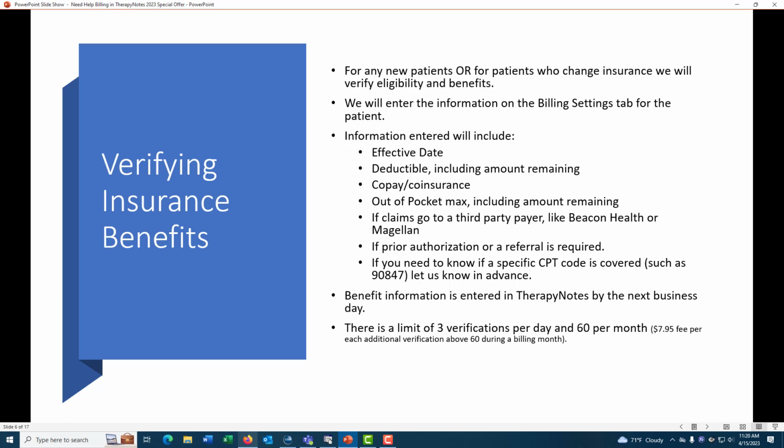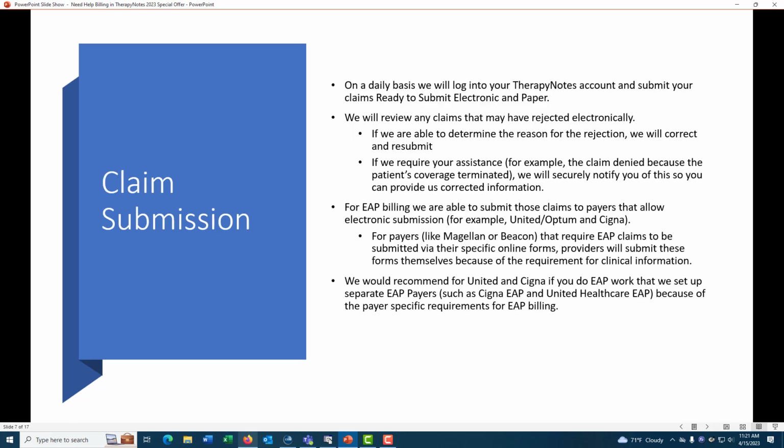If you need to know if a specific CPT code is covered, such as 90847 or psych testing codes, let us know in advance. Benefit information is entered in TherapyNotes by the next business day. There is a limit of 3 verifications per day and 60 per month. If you exceed 60 per month, there's a fee of $7.95 per each additional verification.